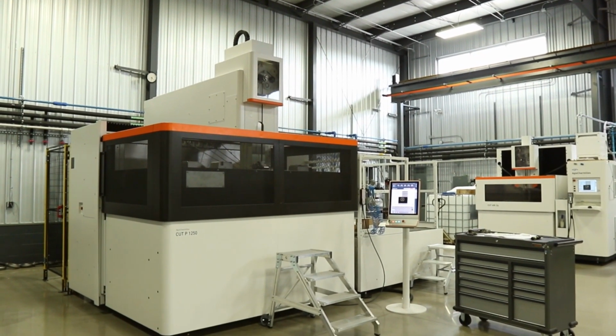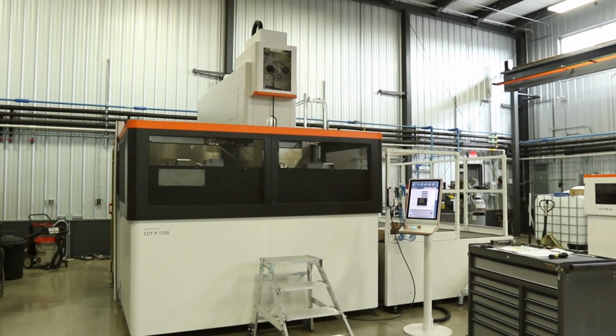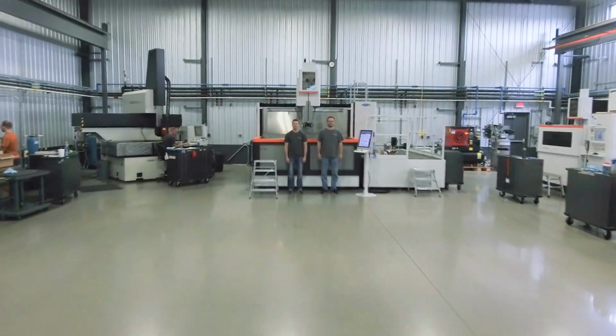With the new GF 1250 machine, I would see our company growing possibly even 20–30% in the next few years, just doing larger capacity parts, and I could see even in the future possibly even getting a second machine.